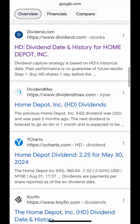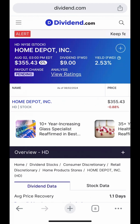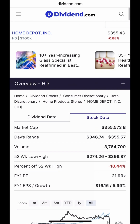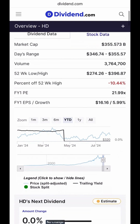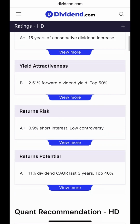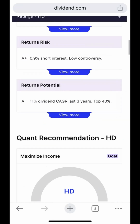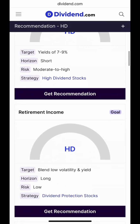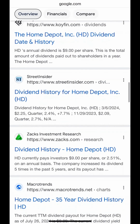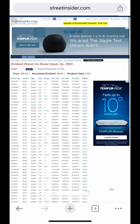Scrolling down a little bit further here, I wanted to find a website that has some good performance data listed. Sorry about that dog barking in the background. Okay, so year to date, I think I saw earlier, it was like 3% year to date. So definitely lagging behind the market a good bit there. 11% dividend CAGR over the last 3 years, so that's pretty good. Yeah, so not quite what I'm looking for. I'm looking for a good website here that shows us the performance, not necessarily the dividend.